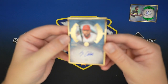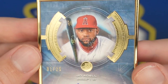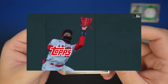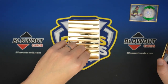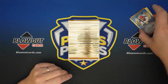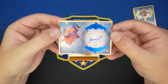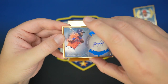Joe Adell, 1 of 25. That card is horribly scratched up. I don't know what's up with that, but that should not be that way. I've seen balls go off heads. They'll probably have to do something about that card, whether it's, you know, replace it or what have you, because that's pretty bad. Next up, Jordan Alvarez, 5 of 10. Rookie auto.